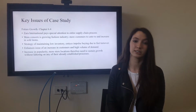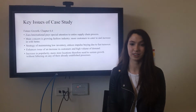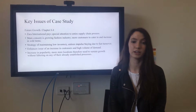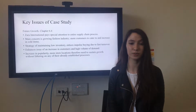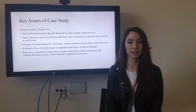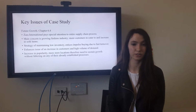Future growth. Zara is extremely innovative and different to any other leading retail brand. The business pays special attention to their entire supply chain process and is solely controlled by Zara itself. The main concern is the ever-growing fashion industry, entailing more consumers to cater to and an increase in items being sold by demand. This outlines the need for the company to seek an expansion in order to maintain the same level of control and satisfaction.